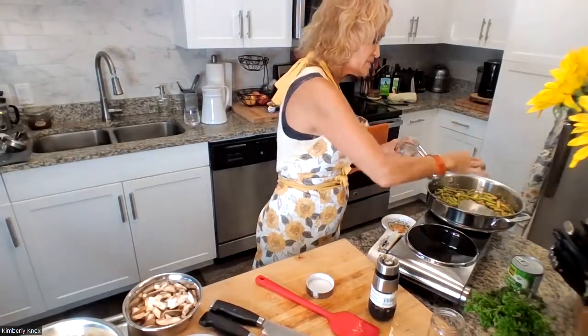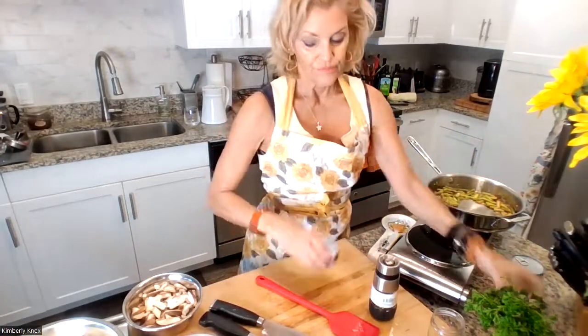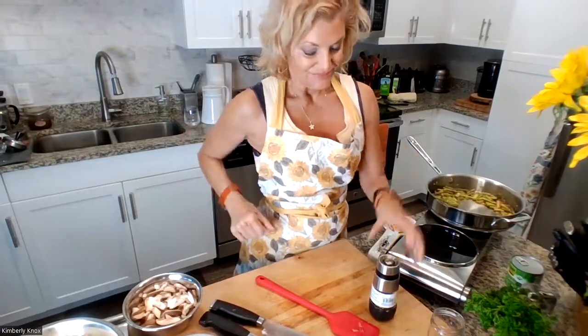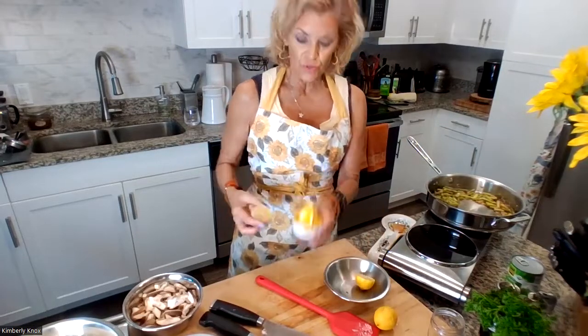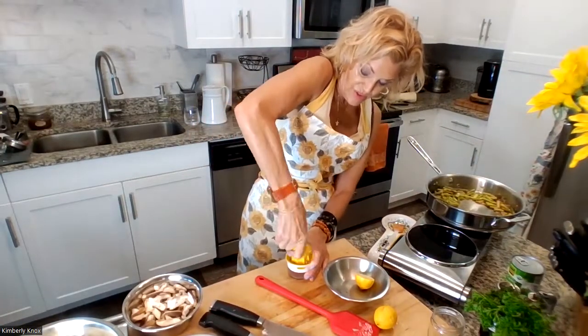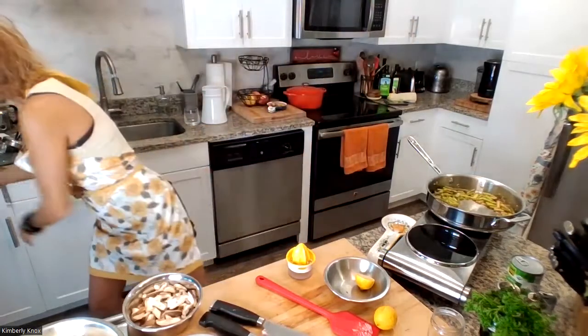Put a little bit of sea salt on this now. I'll be putting the black pepper on later. So lemon, we're going to need a whole squeezed lemon in here, and we're going to do a lemon zest. You've seen the squeezer. This one actually works better than, I'll show you the other one that most people have, that I also use sometimes.